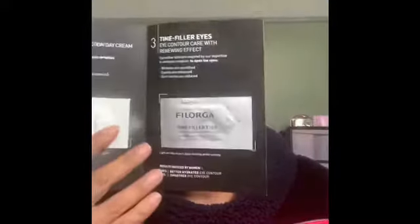And I've tried the Time Filler Eye. It really is quite good at disguising fine lines under your eyes. It's quite thick, but it's very, very good and quite smoothing. It's very good to put under makeup as well because it really smooths out those fine lines. So that's really good to try. I haven't tried all of the range, certainly haven't tried the serum, so I'll be interested to try that.